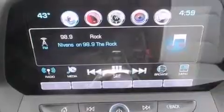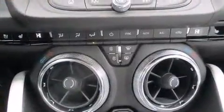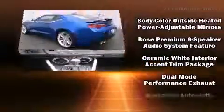A wealth of standard features mean that you no longer have to sacrifice, like power windows, mirrors, and seats, heated and ventilated seats, lane departure warning, and a blind spot monitoring system.